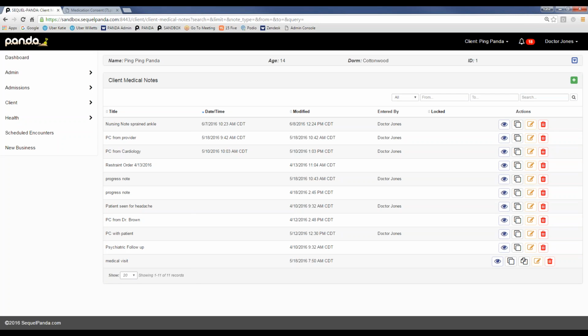Also, one thing to note, if you guys see this little files icon, this basically means that there is a file attached. So somebody has uploaded a document and attached it to the medical note. So if you want to view that, you would just click on that little files icon.